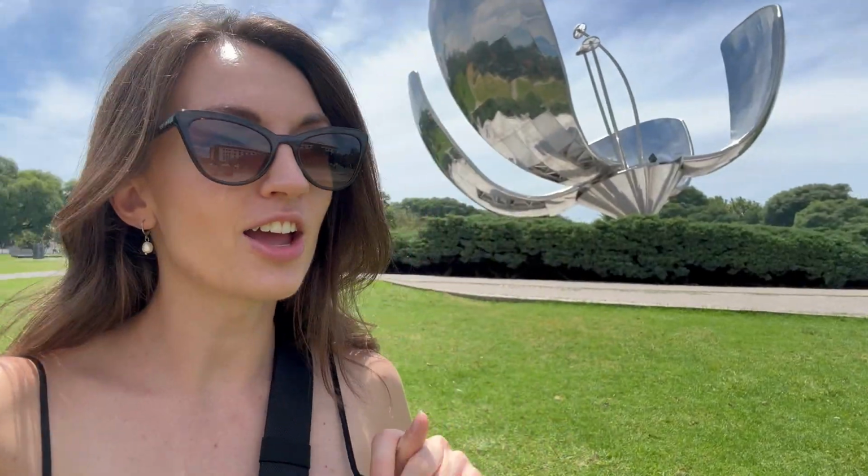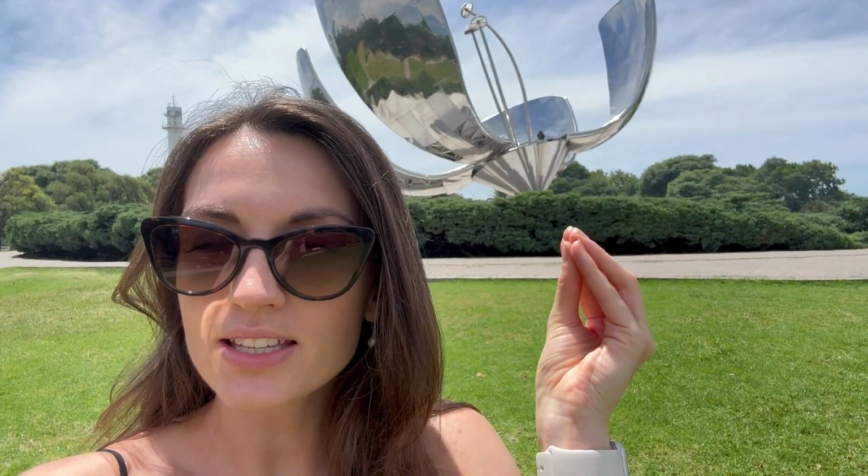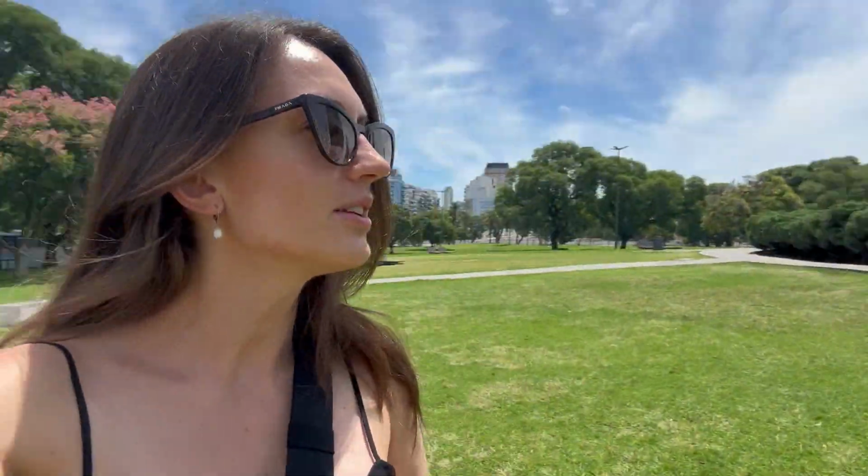And oh, we're getting in a selfie. One sec. Okay, I'm back. We just got a photo. So this is the sculpture. It's called Floralis Generica, I think. And it was gifted to Argentina by this architect in 2002. And apparently those petals open in the day and close at night, which is supposed to be a symbol of new hope and beginnings. So yeah, really, really cool.